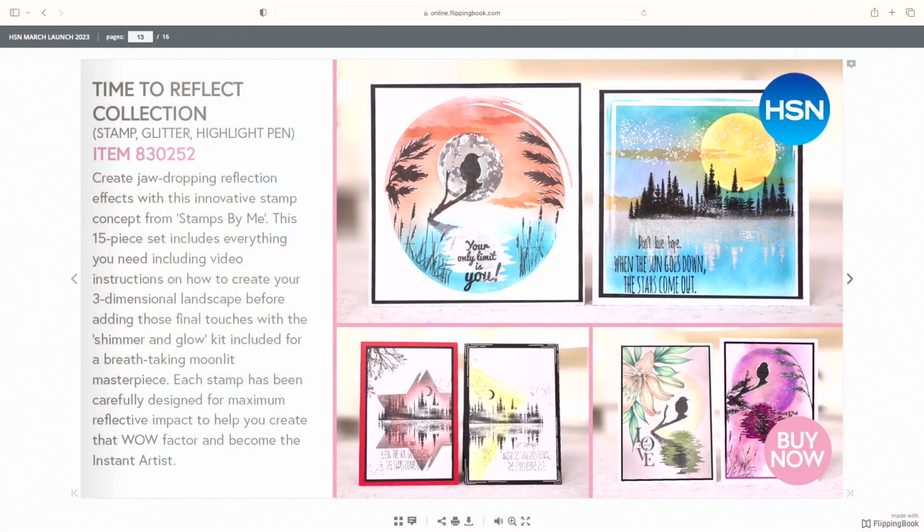I absolutely love lamination stamps. They are my absolute go-to. Now, the next collection I want to talk to you about is a game changer. This has changed how we stamp. The reflections you can see on here have been done with one stamp. No technique required. So this is the Time to Reflect collection, and it is item number 830252.